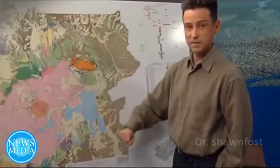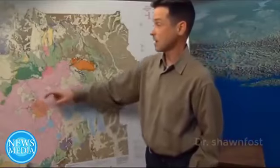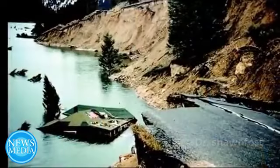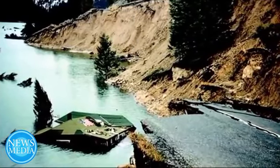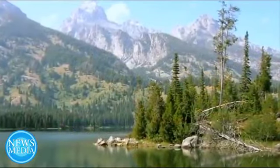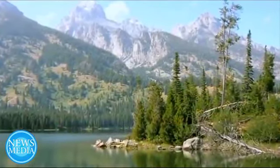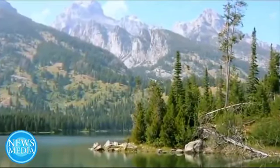We have other big events that occur at Yellowstone. For example, earthquakes. In 1959, there was a magnitude 7.5 that occurred out near Hebgen Lake, caused a lot of damage in the park, and also caused a lot of changes to the thermal areas within Yellowstone. The Teton Fault is on the border of the Teton Mountains south of the park, and it potentially could have a very big earthquake associated with it.